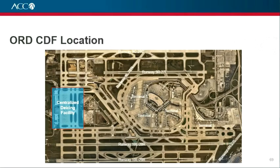As we all know, icy runways and taxiways are logistical challenges. And since we opened the CDF, it supports our airline partners by providing them a dedicated space to de-ice aircraft away from the terminal gates. Of course, this improves access to the gates and increases operational efficiency during cold weather months. As you see here, the CDF was built to streamline operations and maintain safety for passengers and our employees, and of course, reduce winter delays at one of the nation's busiest airports.